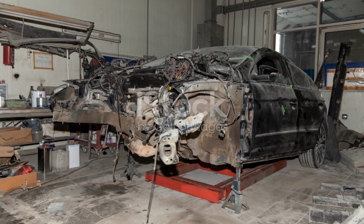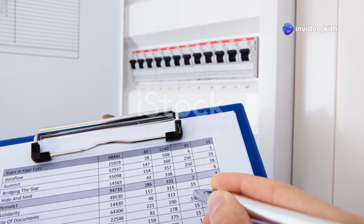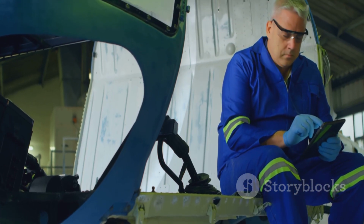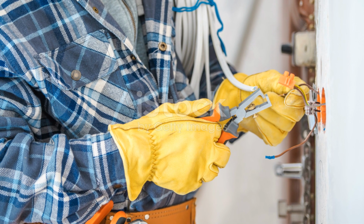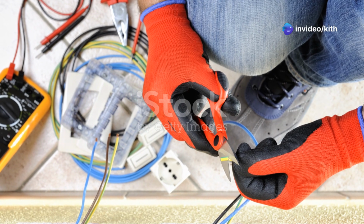Implementing the corrective action involves putting the plan into motion. This might involve replacing parts, repairing wiring, or recalibrating equipment. It's important to follow the SOPs carefully to ensure that the repair is done correctly. Think of it like surgery. Precision and attention to detail are crucial.